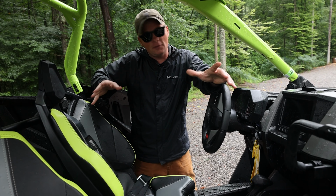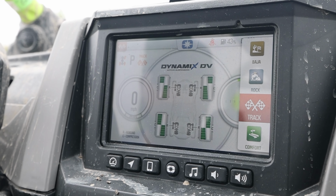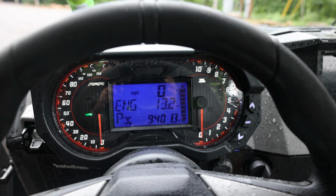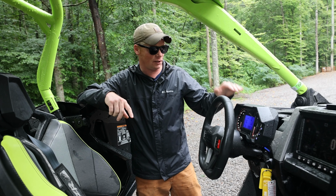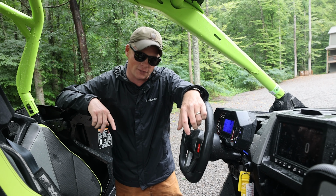And one of the nice things about this trim, the steering wheel has controls for both the Dynamix DV system and the infotainment system. Handsome analog gauges convey vehicle speed and engine RPM, while toggles to the left of the steering wheel take care of lighting controls and four-wheel drive system controls.